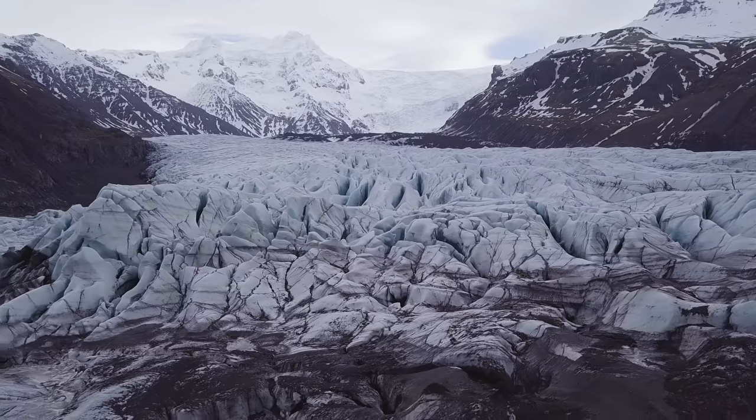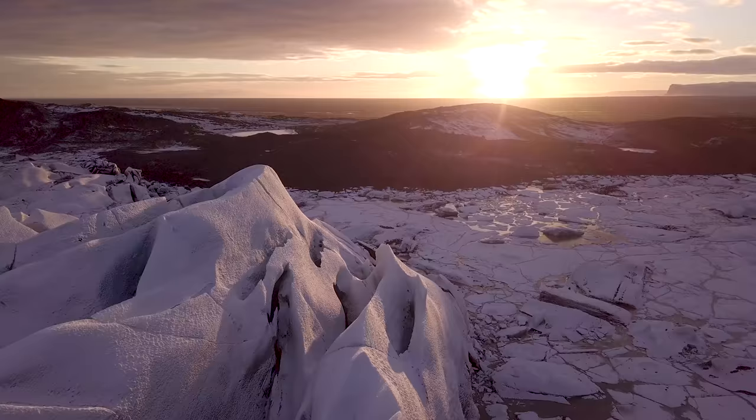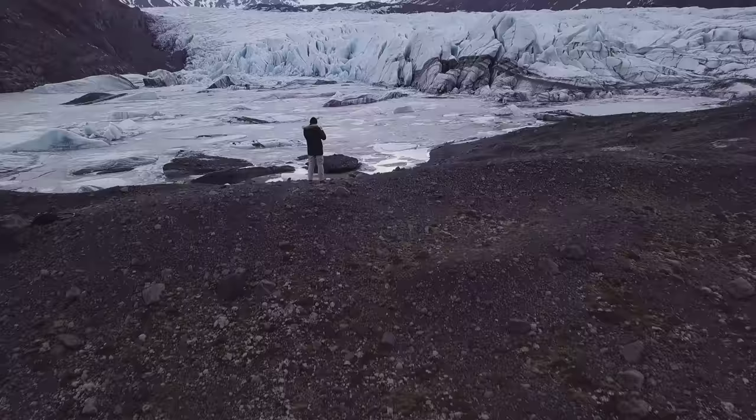Sometimes the light is flat, boring and useless, and there's simply just not a photo to be had. And other times, well, it's next to nearly perfect conditions. At the Svínafjells glacier, I've experienced both and in between.